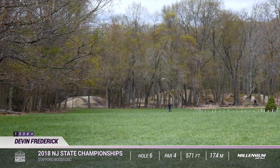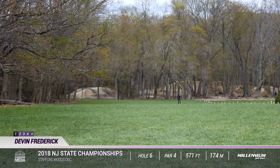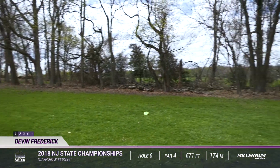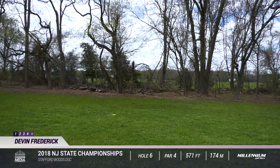And I do believe that since we have filmed this, they have reworked the steps on the side of this hole, so it's a little more stable and uniform now. It's really nice. The course is really coming together.